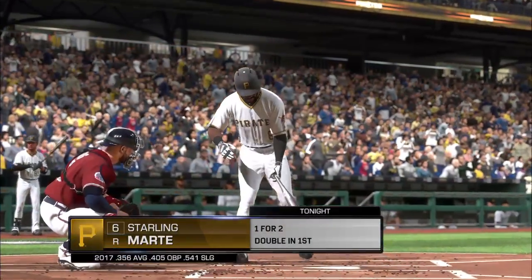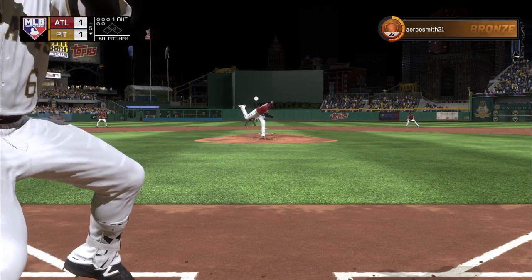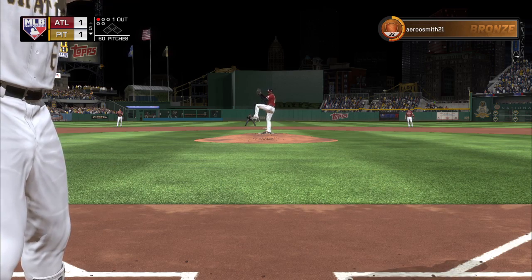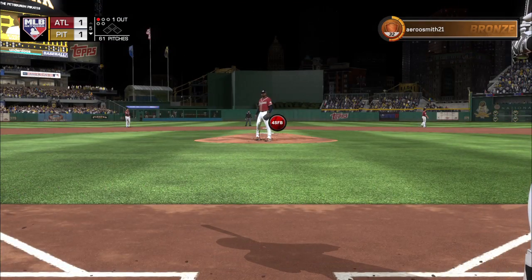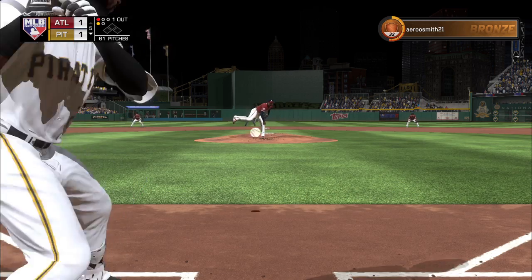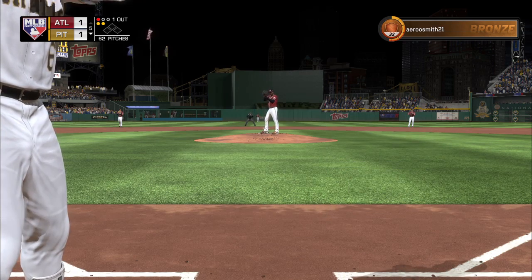Center fielder, digging in once again, Starling Marte. 1 for 2 with a double on his line thus far. And that slider's almost in the dirt. Into his windup. Here comes the 1-0. Squared that one up just a little late. From the windup, the 1-1 pitch. Very weakly on the ground, but that one rolls foul.